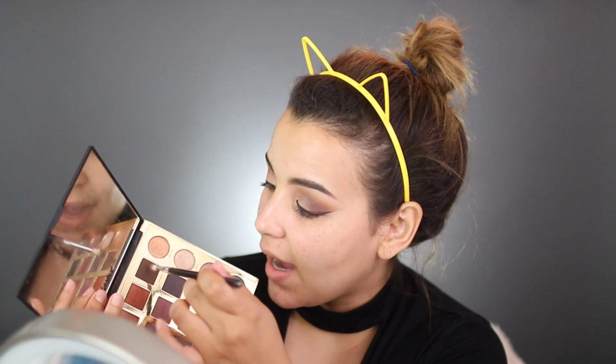Doing the same exact thing to the high-end side, except I'm going to take the shade called Smoke on the Sigma E36, and I am going to place it right here and really just smoke things out. Now, don't worry if you get the shadow on the liner. We'll clean up our liner after we have the shadow placed exactly where we want it.